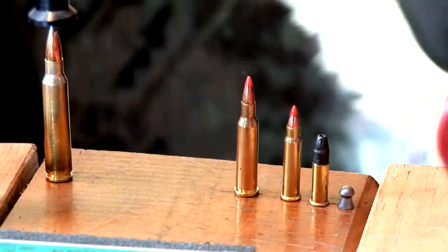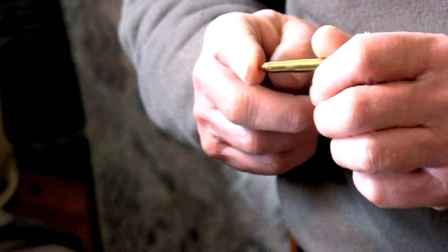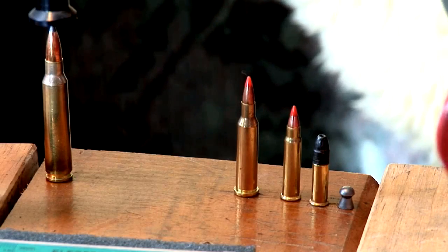Next we have the .22 Hornet, particularly a favourite of mine. A nice little round, good for foxes. It will kill out to 200 yards. I'd limit it to probably 150, 175 yards for a .22 Hornet.